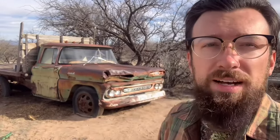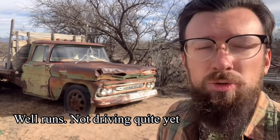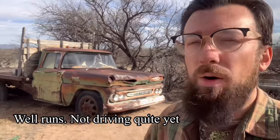Well, after sitting for about 35 years, it runs and drives, and we really didn't have to add any new parts except for that one little plug. Now, I really wanted to drive it today. I thought, man, if we could get it running, then we could drive it because it's a manual. But that clutch is so frozen up, it would need a new master cylinder, because the master cylinder is for the brake and the clutch, and a slave cylinder. It's hydraulically operated, it's not mechanical like I was kind of hoping.